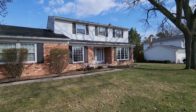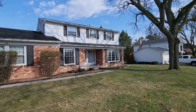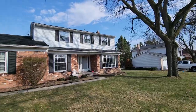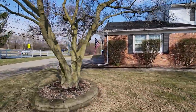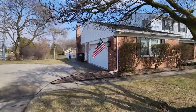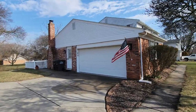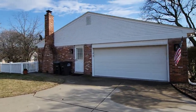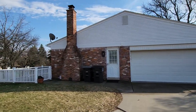This one has a pretty big lot. I think it's over half an acre, and you can see that in the past when they built the houses, they were far away from one another. 2 car attached garage, side discharge. Also has a separate door to the garage, so you may have actual space to store your lawnmowers and put up shelving.